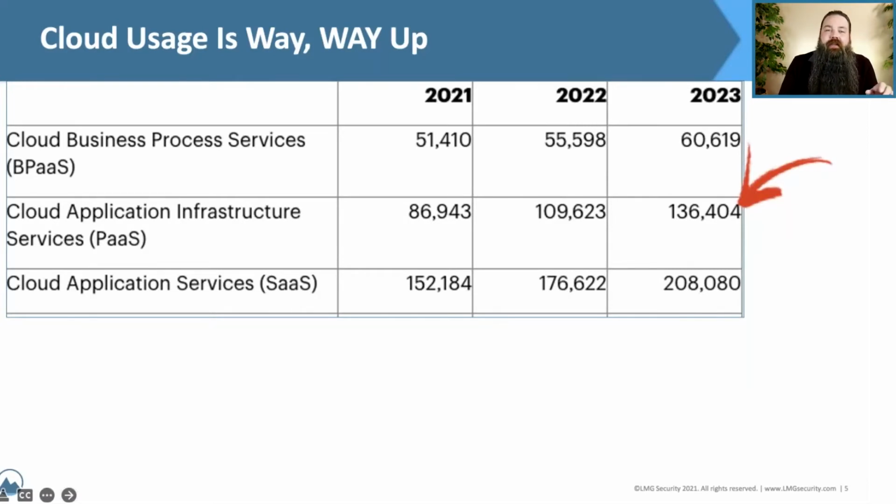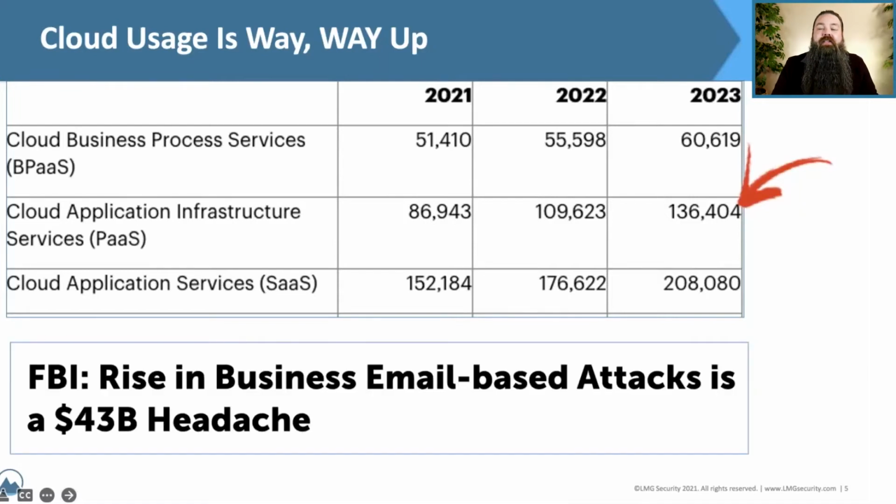Now, along with this great rise in the availability of cloud services, cybercrime is also way up, right hand in hand with that. And one of the major reasons for this is business email compromise. And again, this is one of the pieces that we want to point out as an essential guiding factor in why we need multi-factor authentication inside of our environments. The FBI is calling the rise in business email-based attacks a $43 billion headache, and it is a worldwide problem.